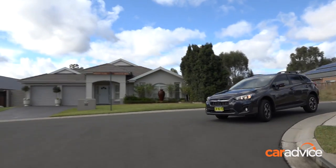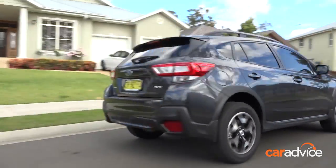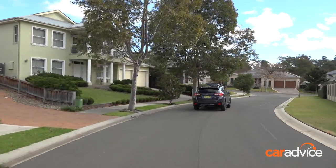Yeah, but I do want to end up on a positive though for the XV, because the ride quality is fantastic. I reckon it's great, isn't it? It's just really nice and supple. You just kind of lope along, soaks up the bumps. Yeah, terrific. Better than the regular Impreza, in fact, I reckon. Absolutely. And much different to its two other competitors.